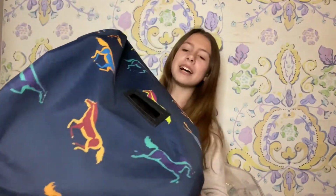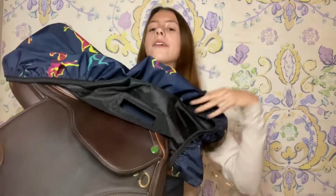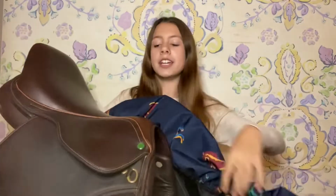Okay, so this is like the main thing of your tack. Oh, a saddle. So this is my English saddle. I've had it for a couple years now and oh my gosh, I love it.